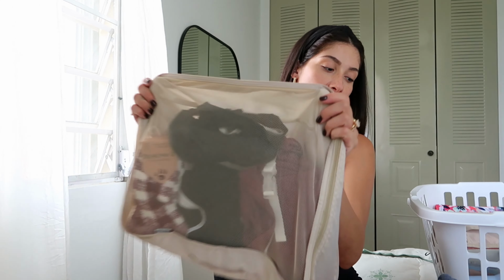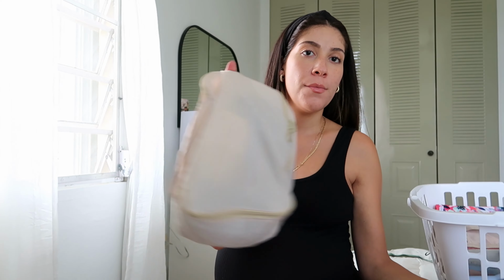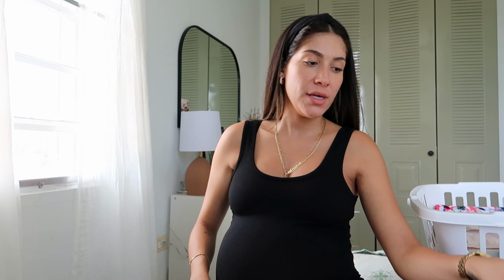Alright, so this is the stuff that I'm going to be bringing for myself. I'll start, I have everything in packing cubes. Mostly everything is in packing cubes to make it super easy and organized. These are like the clothing items that I brought for myself. You'll get your hospital gown, but obviously after I have the baby, I would love to change out of that hospital gown into something a little bit more comfortable.